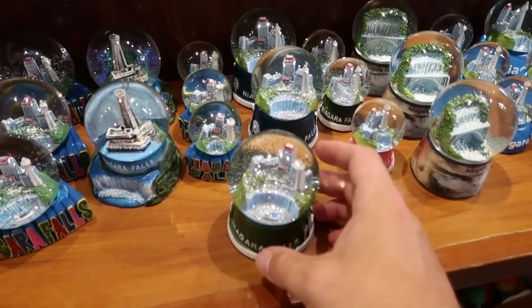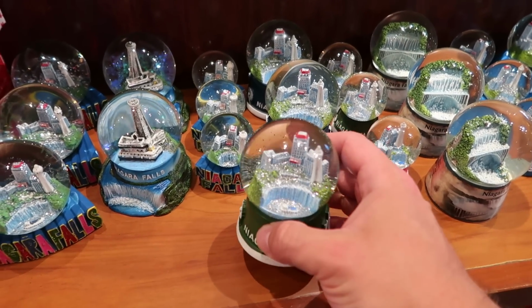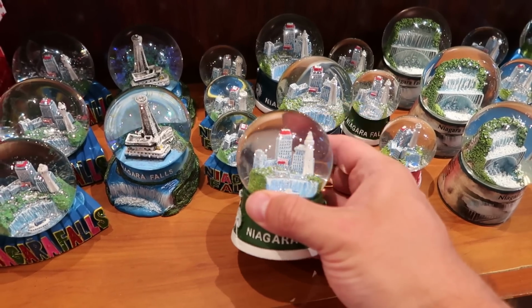The snow globes here. And I like these. This is like over in this section of the falls. You got Horseshoe Falls there. You got the Maid of the Mist. And then we got the Skylon Tower, which we're currently in, and those hotels next door.